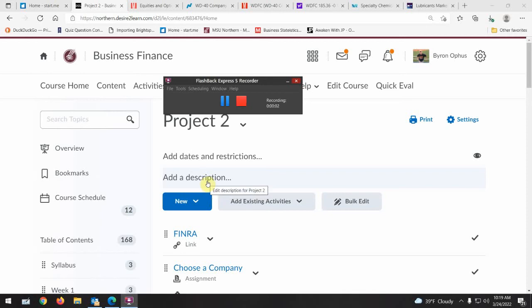Good morning. For the next part of Project 2, it was a kind of small assignment that's going to become a part of your final paper. It's going to be the industry in which the company competes in. Let me speak briefly. I've looked at most of, or I think everybody that submitted their history assignment.